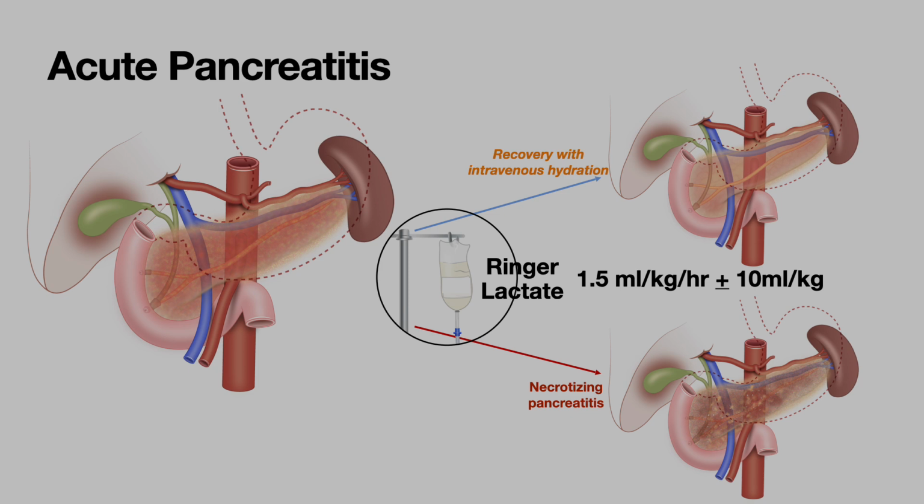So this whole thing is based on a recent guideline published by the American College of Gastroenterology on the management of acute pancreatitis 2024. A beautiful resource for you to read.